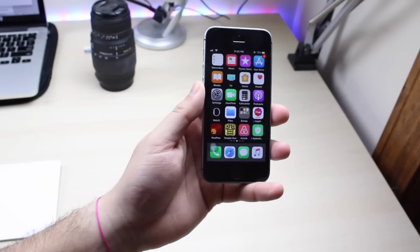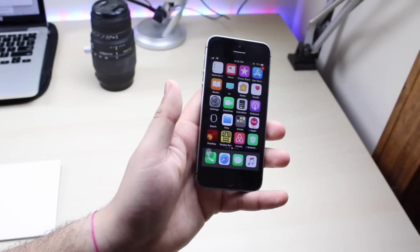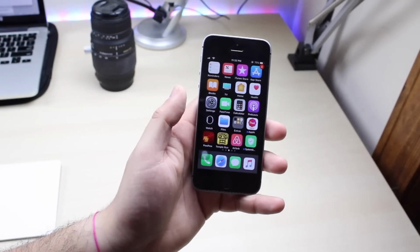Now turning it on, you're presented with iOS 11.2.1, which is the latest version. This phone is still supported. It's going to be supported for probably another 2 years, so it's probably going to get iOS 15 or whatever.